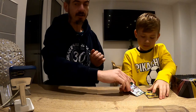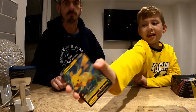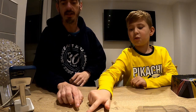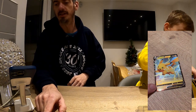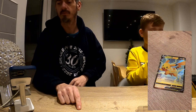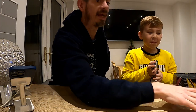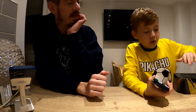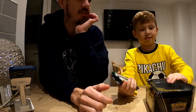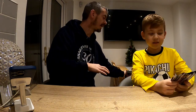So then you get a code card, we use those, so we'll put that aside for us. That's my Pika Pika! Okay, and that's the promo card that you get. And there you go, that's the Pikachu V card that you get with the tin. Obviously, I will be getting exactly the same because it's the exact same four packs. Right, you get five booster packs in each tin. Okay, we'll just move the tin completely out of the way so we've got more room on the table.